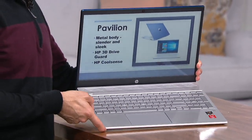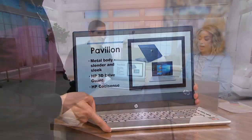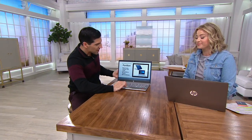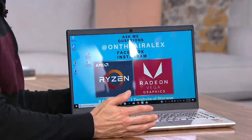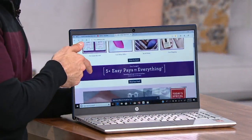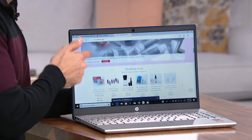So Alex, I feel like it starts with Touch because not all laptops offer it. That's true. And at this price, it's rare. It is rare. And what I love about touch is that touch isn't necessarily rare in our world, because we're living in a touch world, right? So now when you touch the screen, you're going to get that same type of interaction that you would get on a smartphone or a tablet.